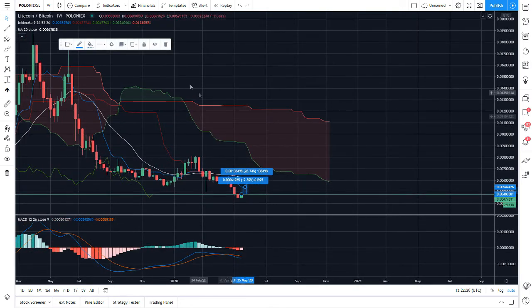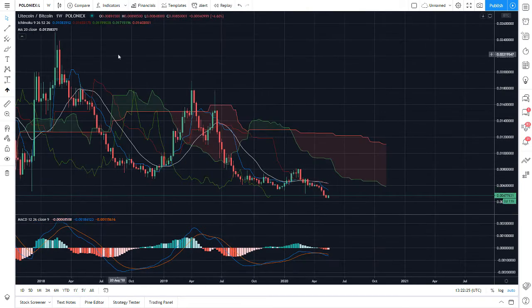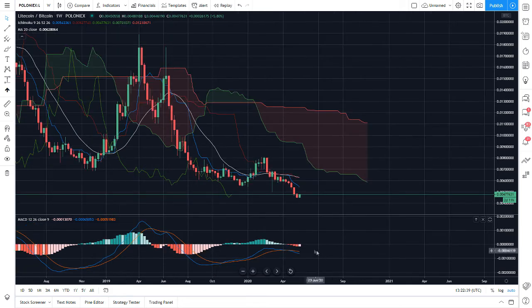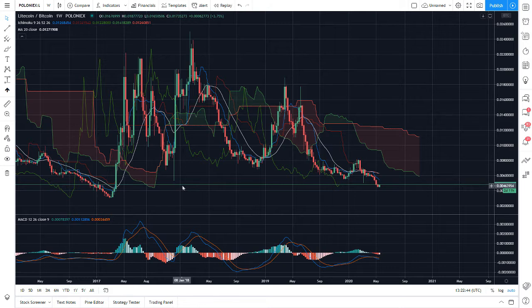So Litecoin is showing some good signs of reversal. You have to keep an eye on it. On the MACD, it's still a little bit bearish, and if you want to be cautious, you would want to see a cross to the upside. But you can start doubling down because we are at a major support area of Litecoin right now, and it would be a good time to get in.